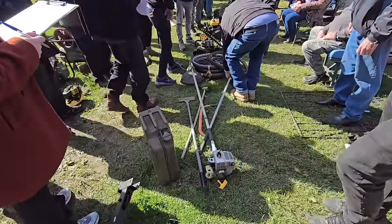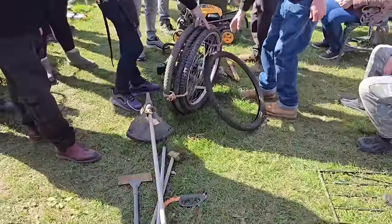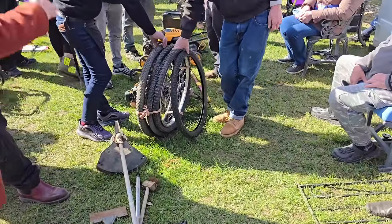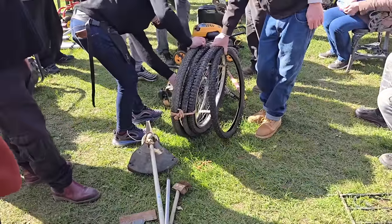Moving on. 515. We've got 3 or 5 bike tyres, a couple of wheels. We start bidding off at £3 on all that lot, and £3 for the wheels. £2 anywhere for it. Sold at 14.